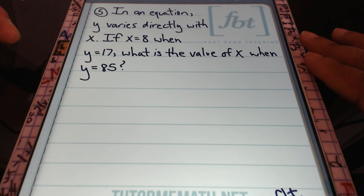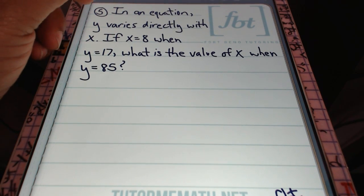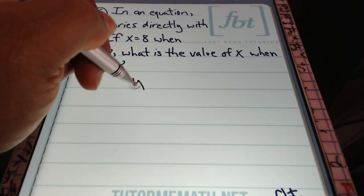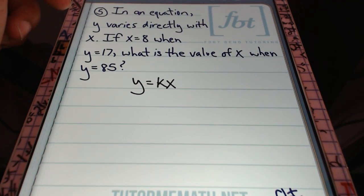And this particular problem right here deals with direct variation, believe it or not. So direct variation in 8th grade. Times are changing. And so it says in an equation, y varies directly with x. If x equals 8 when y equals 17, what is the value of x when y equals 85? Well, in a problem like this, you need to be aware that direct variation follows the form y equals kx, where k is the constant of variation.